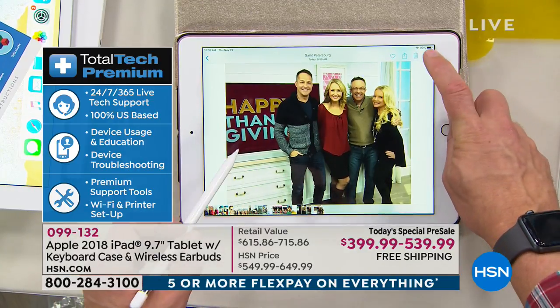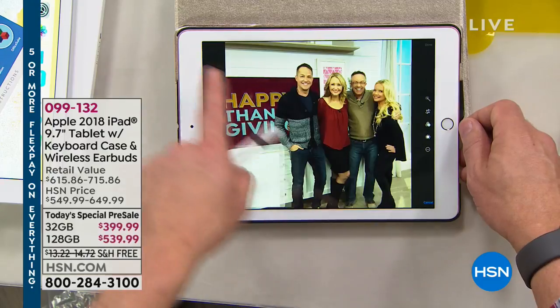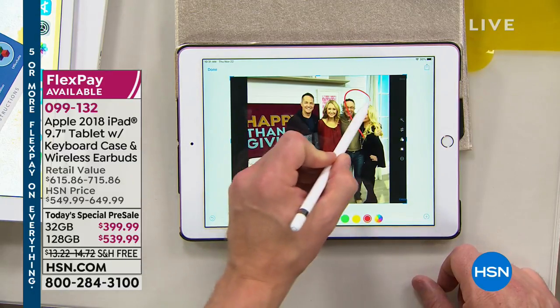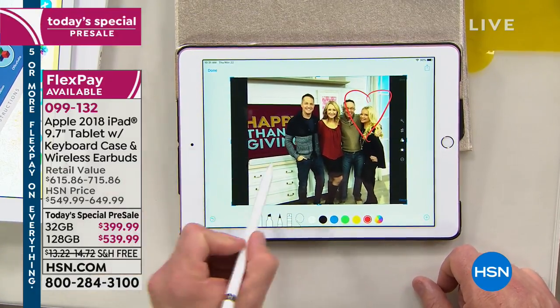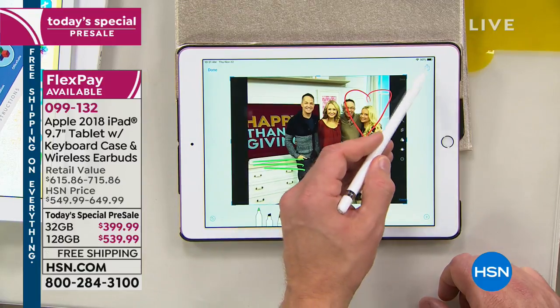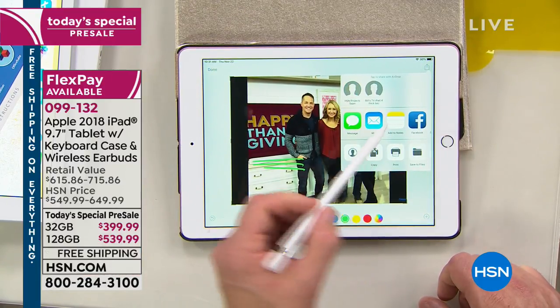I'm gonna show you one other thing I like to do, because it's the holidays. I'm gonna screen grab, it's the home button and your power button, and now all of a sudden, because I have my pencil, I can come over here and put a little heart around Miss Connie, don't tell Lori, and I could give a mustache to Aaron, or I could do whatever. That's just it, it's Thanksgiving, you wanna get creative, you wanna have fun. I could be taking notes at the exact same time, and once I've marked it up, whether it's a document or a photo or anything, I can print it, I can post it.